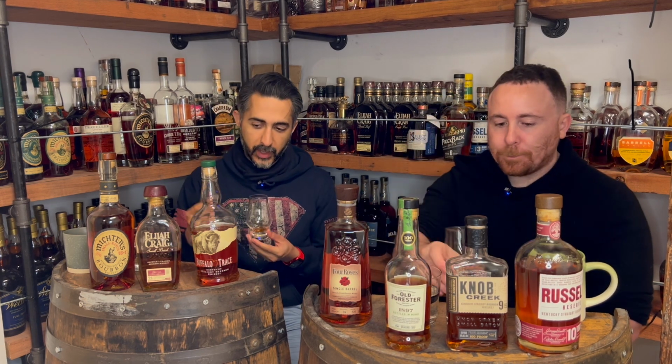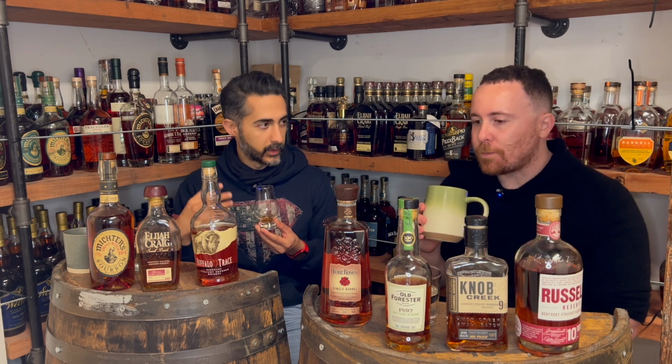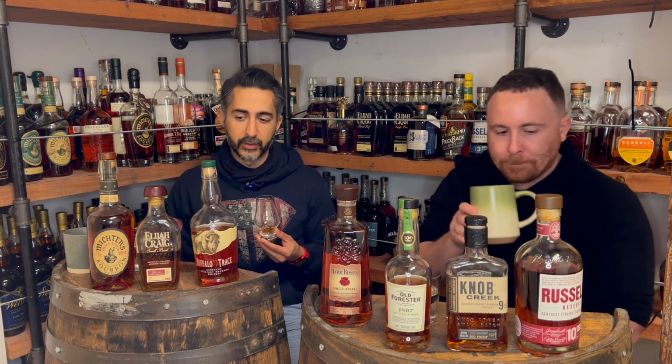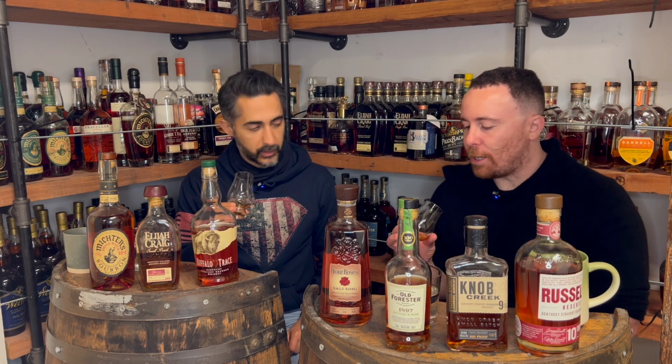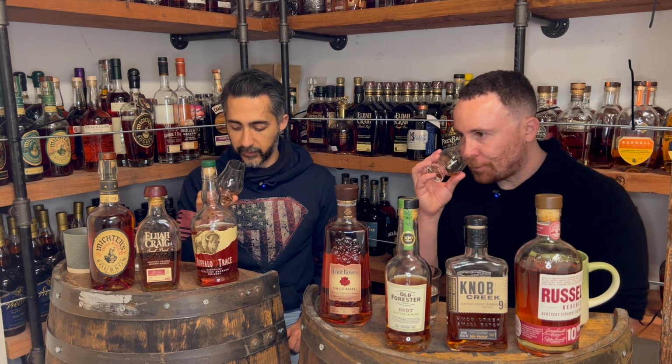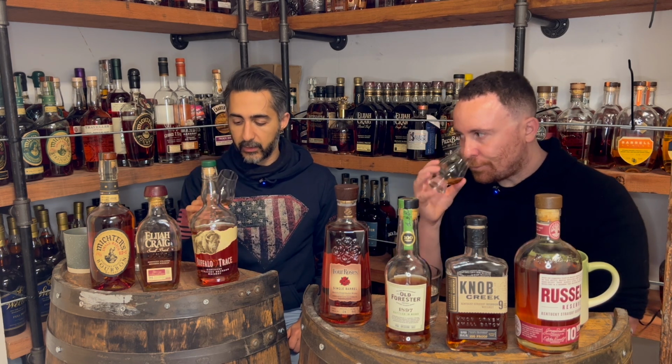I think where I enjoy this more now is on the palate. On the palate, the flavors are definitely more along the lines of what I enjoy in a bourbon. I think it's just classic bourbon flavors. You get that brown sugar, a little bit of vanilla, caramel. Exactly. Nice bit of oak on the end. Yeah, I can smell that all day.